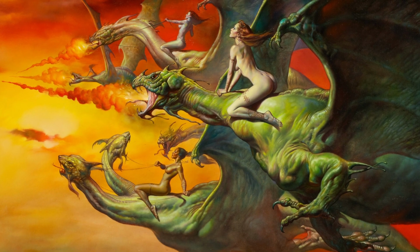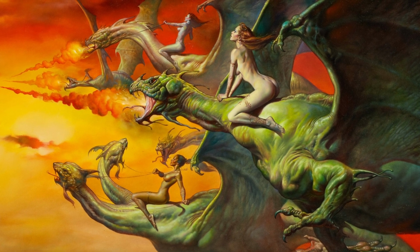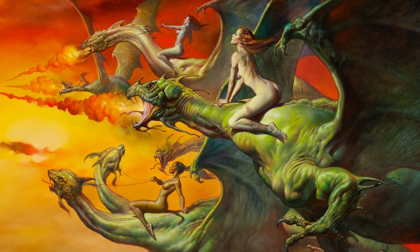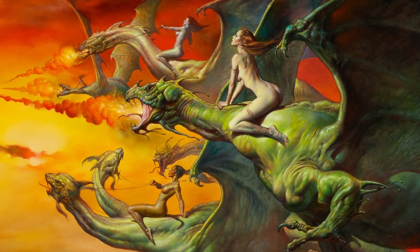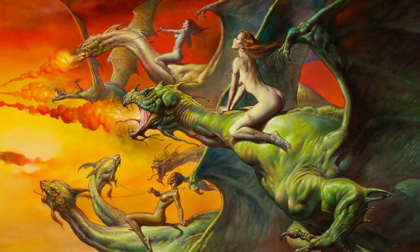On the non-game side, there's that flight piece by Boris with the dragons, and I think the girls are riding the dragons' backs, and their necks are all pointed in one direction, and they're breathing fire all to the same point in the horizon. Yeah, and it's got those beautiful reds and yellows and greens for contrast. So I love that one. On the non-game side, I think that's one of my favorites.